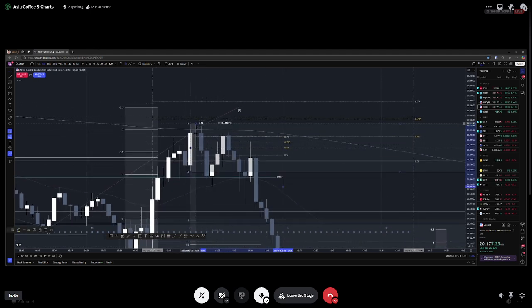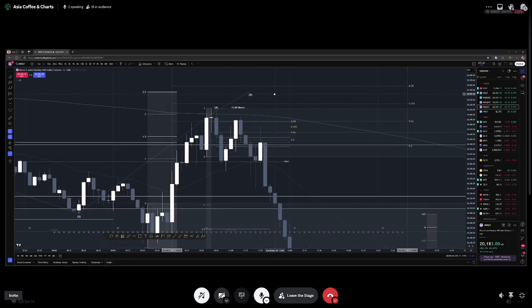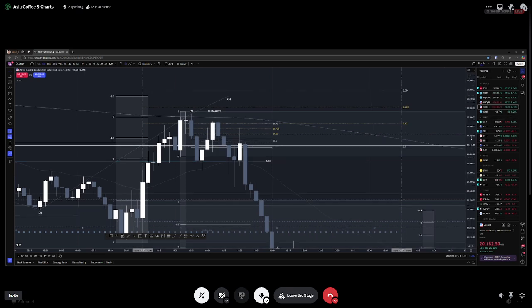And we then put it on our PD arrays within the zone. We have a CIBI here. There's no BPR or BISI. They become our point of interest, plus OTE for a short entry. Stop would be above the zone.